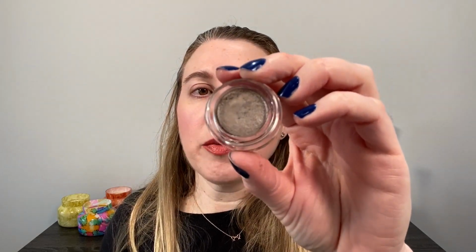This one is the Chantecaille Mermaid Eye Color in Triton. Again, it's a gorgeous taupe shade. This is a shimmery version, but they do have a matte version as well. But I find that this one here is just a beautiful one and done shade. It's a light taupe shade. You can see it's a lot lighter than some of the others that I've used here, but I just find it to be gorgeous. It's a great one and done. I wore it a lot as a one and done shade during the summer this year.